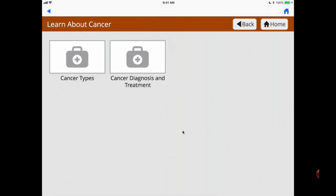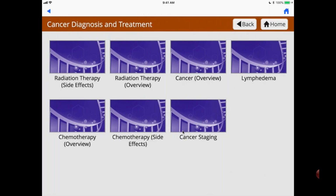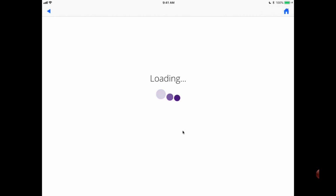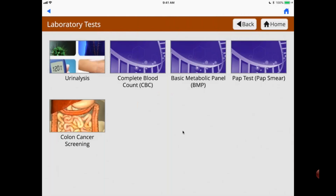And we have a favorite space for cancer. We have categories around the different types of cancer, and then some video content around cancer diagnosis and treatment. This is just an example of some of those videos. Medical tests and procedures. We have several content around different laboratory tests and different radiology tests. So if a veteran wants to know why they're taking their blood, they can click on here and see what a CBC is, what a complete blood count is, and what it pertains to.